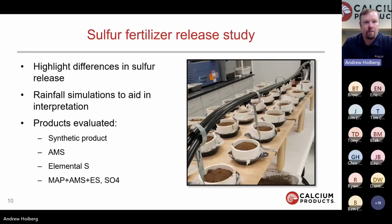So this information, when we first discovered it, led us to putting together a research project with some rain simulation onto shallow soil cores. The reason we did shallow soil cores is we wanted to try and mimic the soil solution chemistry. So as these different sulfur sources are being broken down and solubilized by water, what does that release pattern look like? How much of the sulfate is being put into the soil solution at any given time throughout the growing season?